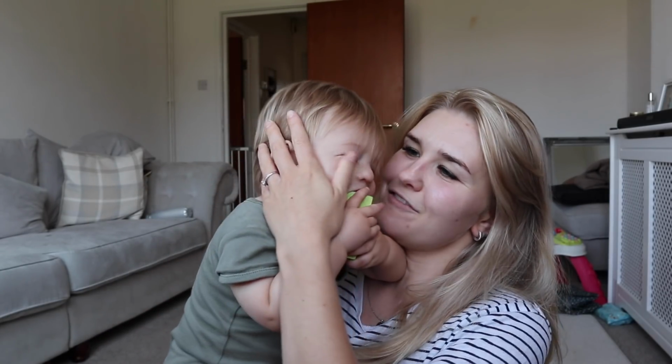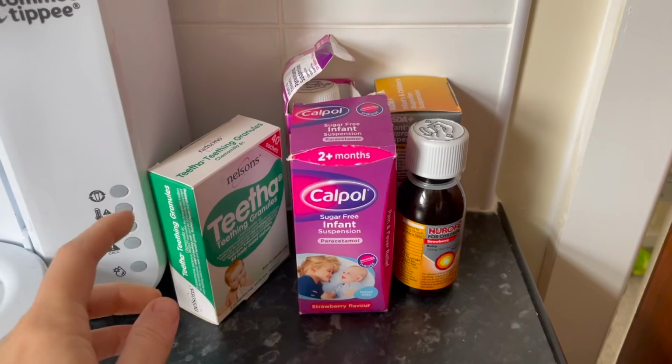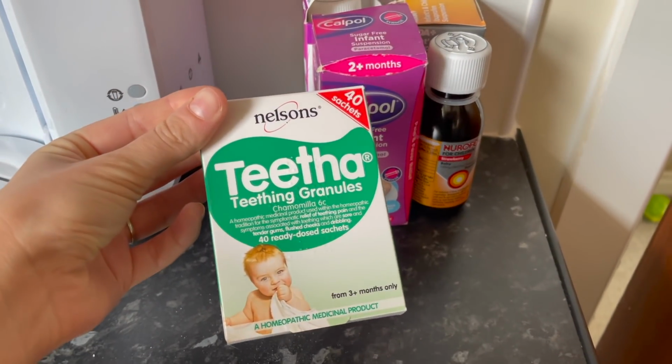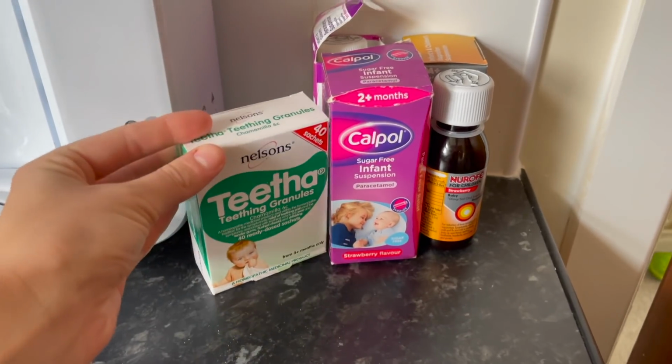Yeah, we have. In terms of the pain and stuff for teething, I tend to go for the teething powders, so the Teether or the Aston and Parsons, I think it's called, teething powders. They're really good and they help calm things down. It kind of numbs the area, I think, and it just helps with the pain.